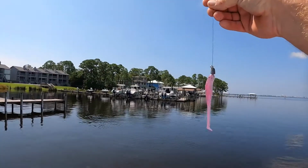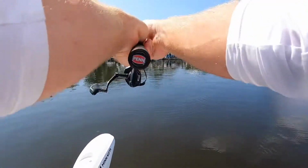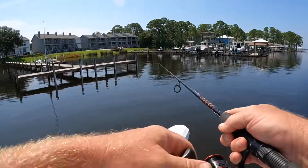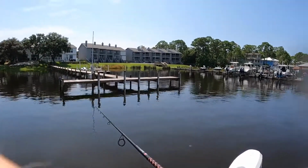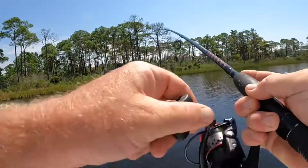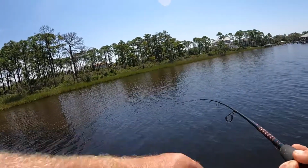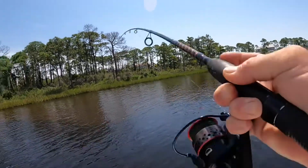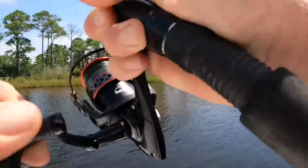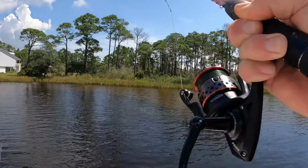Oh, there's a bite right there. There's something nibbling right there. Oh, come on, must be a little pinfish probably. Nothing. Oh, picked it up and let it go. Let's see if I got a tail. Could have been a crab, I guess. Let's get back in there and see if we can get a little bit further back.